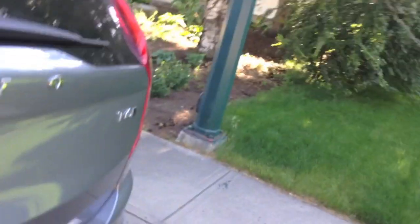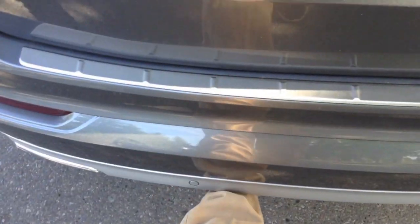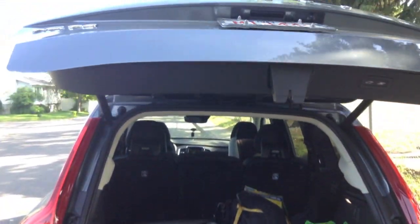Let's check out what it looks like now back here in the cargo area. One thing I like about the Volvo, check this out. If I've got the key in my pocket, I can kick down here and the trunk should open up on its own. There it goes.